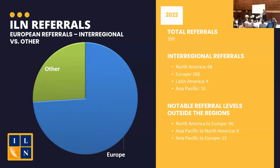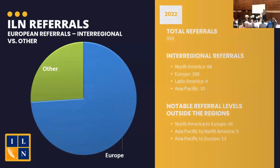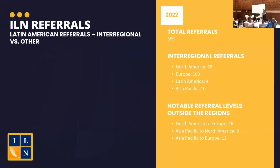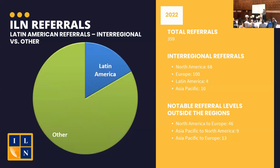So this just makes sense, these numbers, based on the proximity of the countries to each other. We'll take a look at Latin America. Similarly, they're referring out a lot of work. I will mention that for both Latin America and Asia Pacific, these numbers are statistically small. So a couple of referrals here or there are going to make a big difference in what this graph looks like. So within Latin America, they've referred 4 referrals.